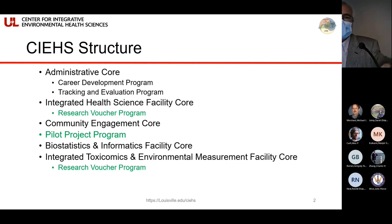Just to briefly remind you all of the structure of the CIEHS, we have an administrative core, which includes the career development program, which provides mentoring to junior faculty and postdocs who are about to transition. And we have the tracking and evaluation program directed by Dr. Antle that you get surveys from. We really appreciate you filling out those surveys because we're going to use those data both to direct where we might change things and also for reporting purposes.